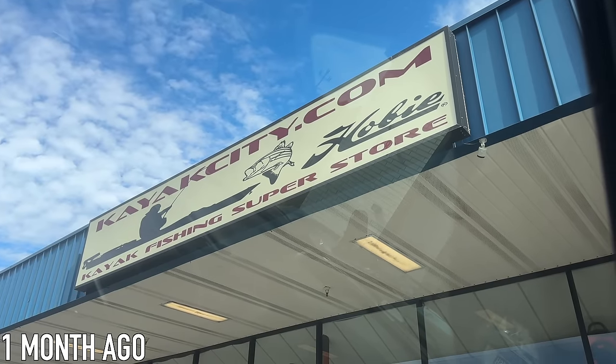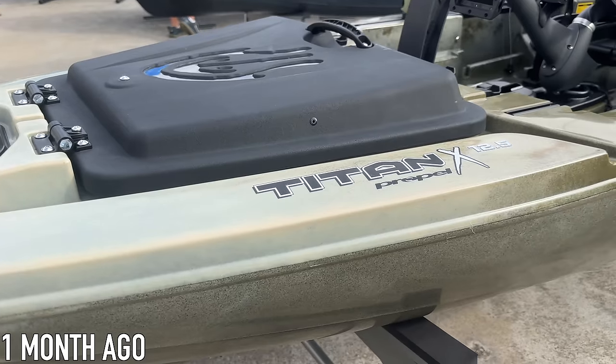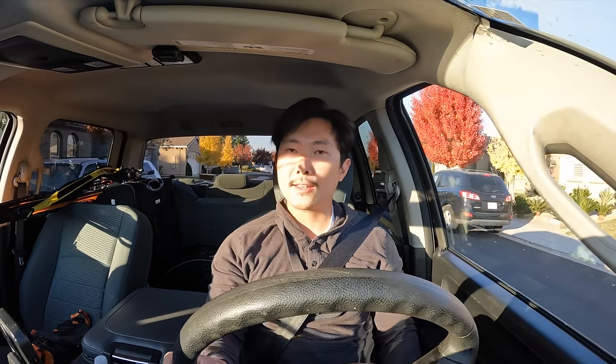We actually picked the boat up about a month ago at Kayak City for their grand release party of the TitanX series. We picked up our 10.5, we drove it right to Ramel's, AKA the Wizards, and he's been working on it for the past month, getting it ready for today, for really the next couple of days. We've got a pretty packed schedule.